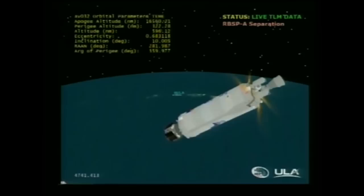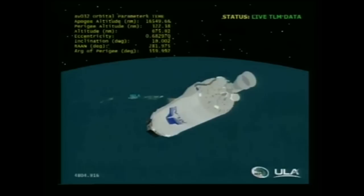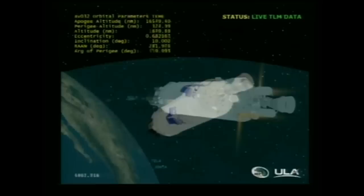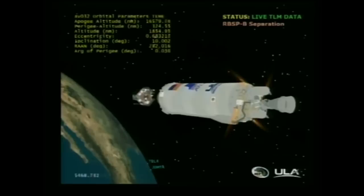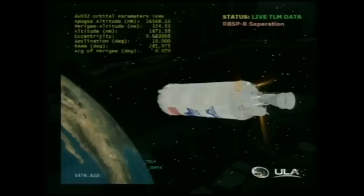Centaur has begun its D-spin. We have confirmation of spacecraft A separation and coming up on separation of spacecraft B. And we have RBSP B spacecraft separation. Centaur has now begun the D-spin. Spacecraft separation on RBSP B confirmed.